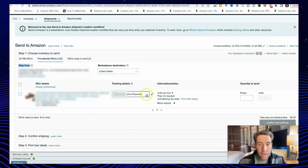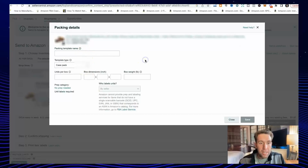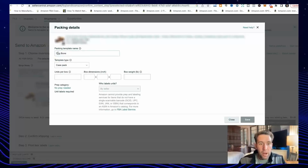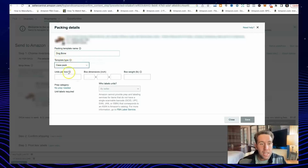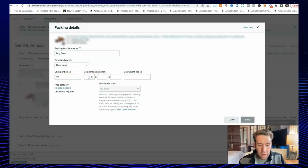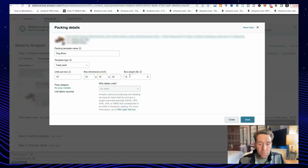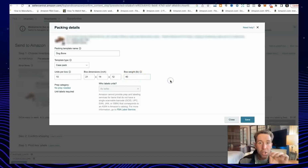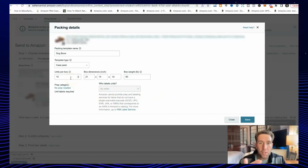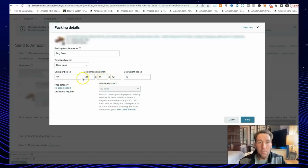Then for packaging details, guys, we do want to create a new case package template. So let's say your product is dog bone. Okay, so let's say that's your product name. It's going to be a case package template. And then here, guys, let's say I have 10 units per carton. My carton size, let's say, is 21 by 14 by 12 inches, and my box weight is 40 pounds. Again, you'll get this information specifically from your supplier. This is for one box or one carton. So I have 10 products per carton or box, and here are the dimensions for one carton, not for one product, but for the carton, okay?